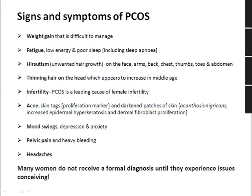Okay. Some of the signs and symptoms. Right. Okay. So some of these are quite obvious. Things like weight gain that is difficult to manage. But a lot of individuals with PCOS have issues with fatigue, low energy, poor sleep. In fact, sleep apnea is quite common in women with PCOS. And then we've got our unwanted hair growth. And this isn't just on the face, but it can be on the arms, the backs, even the toes for some reason. I'm not quite sure why that is. So basically all over the body, really. So for a lot of women with PCOS, some of the physical characteristics can themselves be quite distressing.